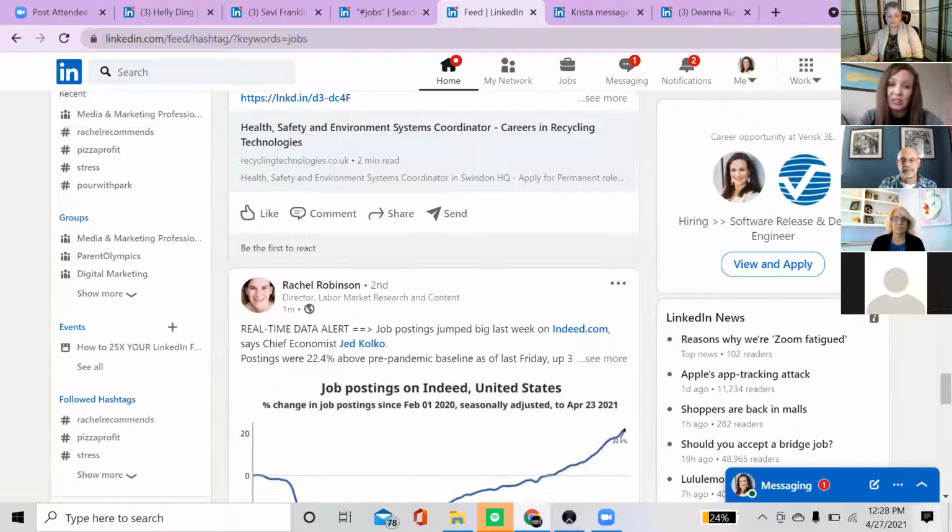That's why I say my strategy is three pieces. It's the profile, and then it's engaging with other people's content, and then it's posting my own content. So it's a good, happy mix of everything.